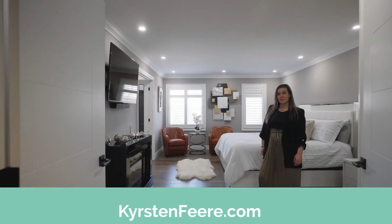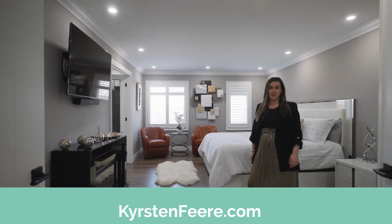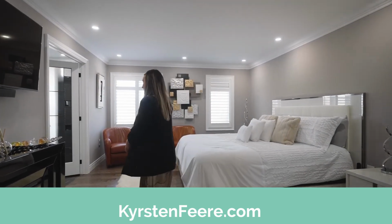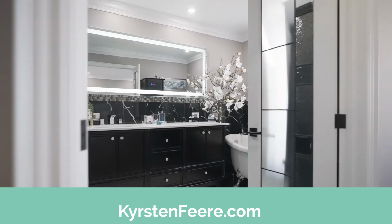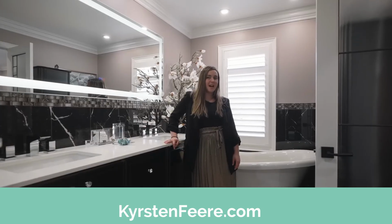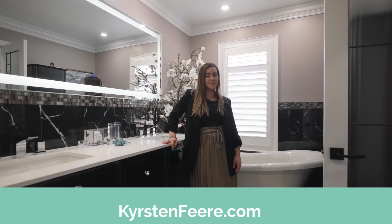One of my clients' favorite things about their home is their master retreat, with a beautiful walk-in closet and an exceptional ensuite. Come take a peek. Picture relaxing in this clawfoot tub. There have been absolutely no expenses spared with this beautiful bathroom.